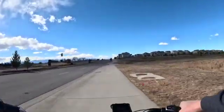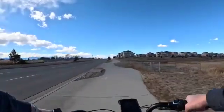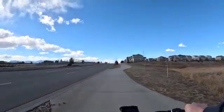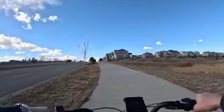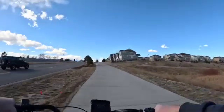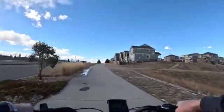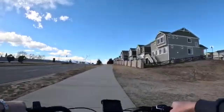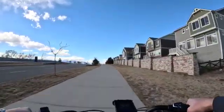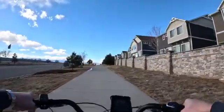And it is freezing out here, guys. That wind is brutal. You might see the flags flipping in the wind up there on the street. But it is no joke. Woo! Up this big hill here. Get a little workout in.